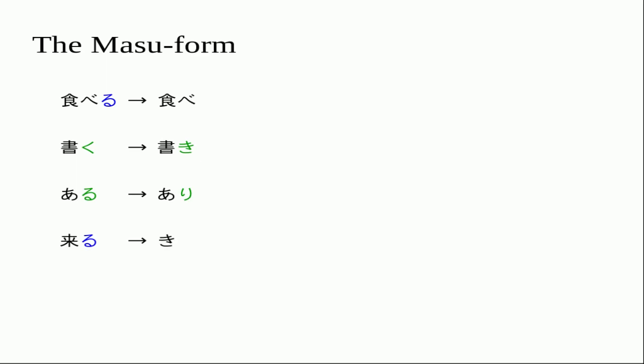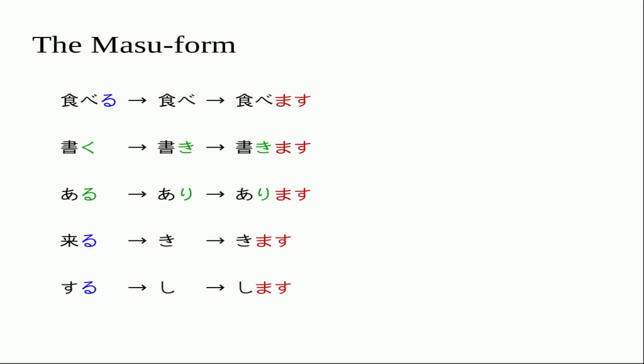So how that actually looks in examples is that, for taberu, we have tabe, right? For kaku, we have kaki. For aru, we have ari. For kuru, we have ki. And for suru, we have shi, right? However, you may have noticed that these are actually the first part of these verbs in the masu form, right? You just attach the masu to these stems and you get the masu form of these verbs, right? Tabemasu, kakimasu, arimasu, kimasu, shimasu.